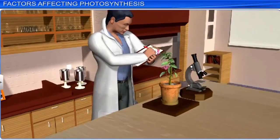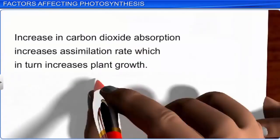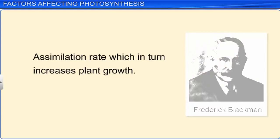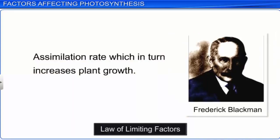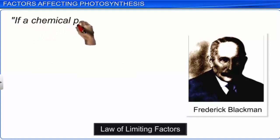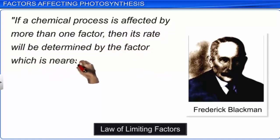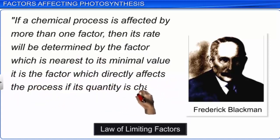Initially, scientists assumed that only an increase in CO2 absorption by the leaves during photosynthesis increased the rate of assimilation, leading to increased plant growth. This opinion underwent a change when experiments conducted by Frederick Blackman showed that photosynthesis is affected by other external factors as well. In fact, Blackman formulated the law of limiting factors, which states that if a chemical process is affected by more than one factor, then its rate will be determined by the factor which is nearest to its minimal value. It is the factor which directly affects the process if its quantity is changed.